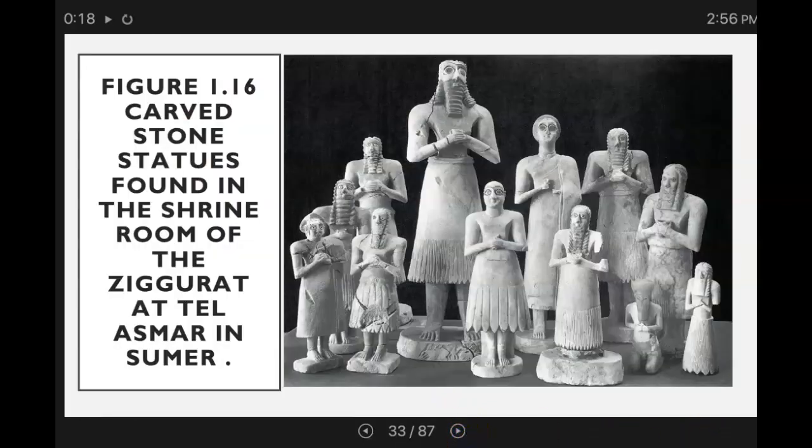In this next slide, you see some various statues. Now notice, even though some are smaller, some are bigger, they all have those same qualities. The unibrow, the surprised look, right? These were carved of stone, and they were found in the shrine room of the Ziggurat at Tel Asmar in Sumer.